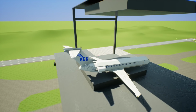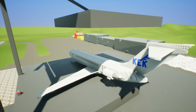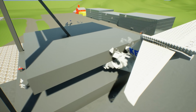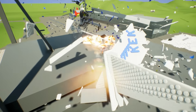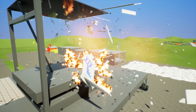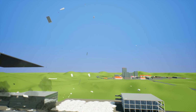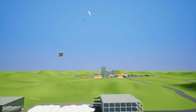Airplane integrity testing take two, here we go. So, how good is the engineering of the Keck airline over here, I kind of wonder. Let's find out as we bring our hydraulic press directly on top of it. May have a couple of engineering flaws, not too sure. Now, the tail is very strong. Very strong. The rest of the plane, though, is kicked like a field goal across the city of Bricksville.